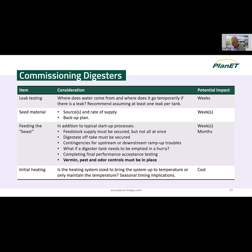So if your construction or commissioning schedule has you bringing in a boiler and your plan is to start it in September or October in Wisconsin, and you're off by a couple of months now, you're starting and trying to heat large tanks of liquid in the middle of winter. And what are the cost implications to your commissioning and startup? And with that, I think I'm going to stop there, Paul.